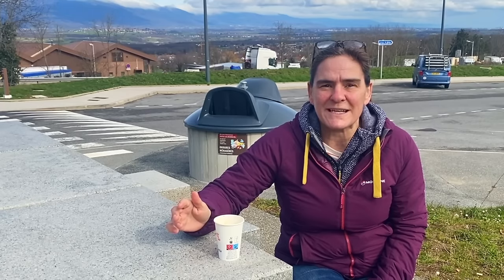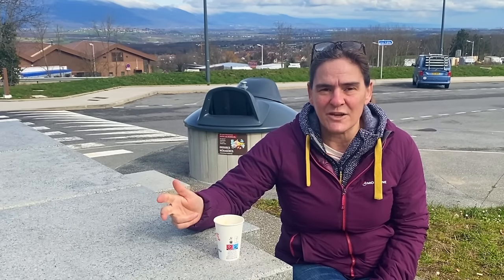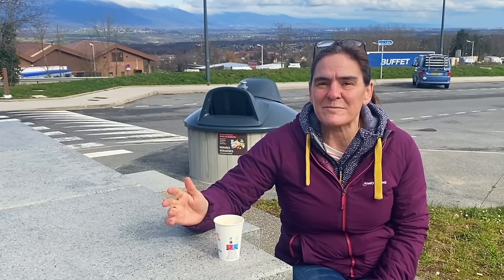When we arrived at the campsite in Bourg-Saint-Maurice in January, there was an English gentleman with his son. They'd stopped at a service air similar to this, and they woke up in the middle of the night with someone trying to get into the van, which really scared me. I wouldn't stay here. It's really busy. It's really noisy. I don't feel particularly safe. So it's a no from us for this type of air.